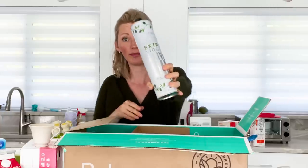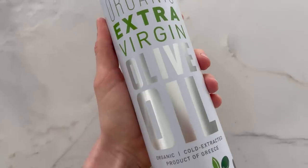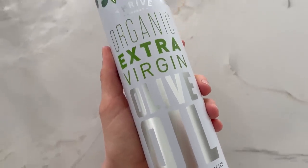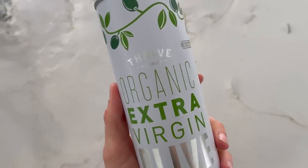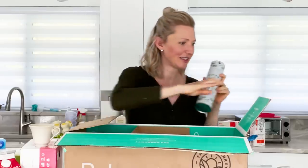Also non-negotiable, extra virgin olive oil. And this is Thrive Market's organic cold pressed from Greece. I also love the cylinder. I don't know, it just feels sexy to me.